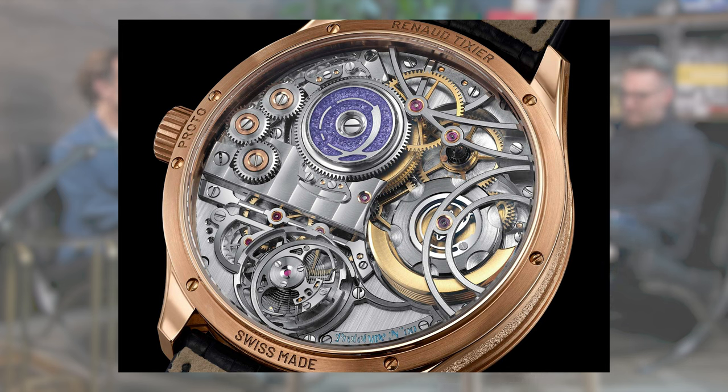Of Renaud et Papi, who created fantastic movements. In 1986, they founded their... There you go. Yeah. You just did the whole... Yeah, I did the research for the article. Well, they created wonderful movements, of course, for Audemars Piguet, but also for Richard Mille.